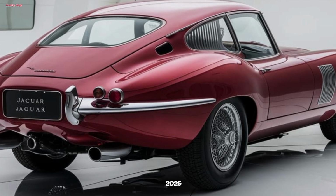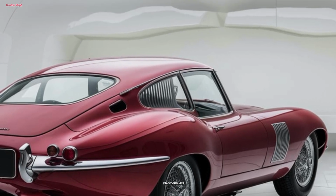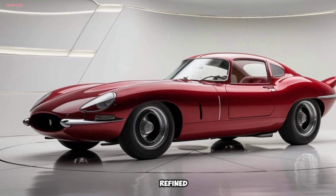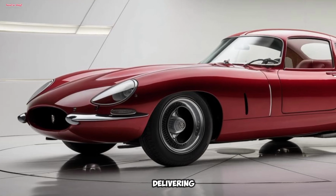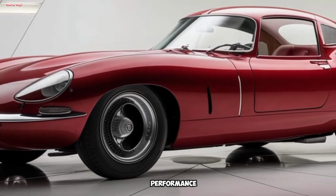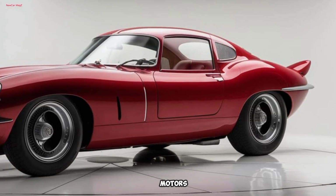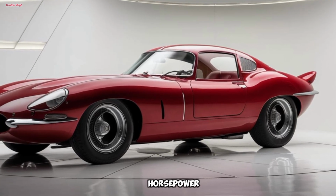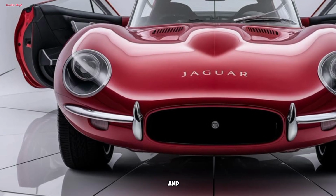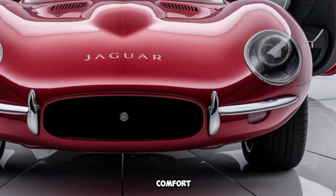Under the hood, the 2025 E-Type offers a range of powertrains, catering to both traditionalists and modern enthusiasts. For the purists, there's a refined inline-six engine, delivering smooth power and a satisfying grip. But for those who want cutting-edge performance, Jaguar also offers a fully electric variant with dual motors, producing up to 600 horsepower and instant torque. The car is equipped with advanced suspension and dynamic handling systems, providing a perfect balance between comfort and agility.